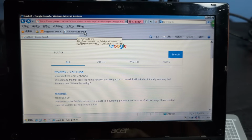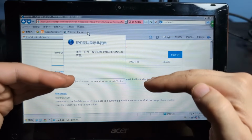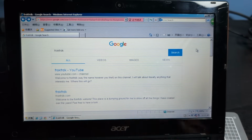Oh my god, we can get more add-ons? Does this mean I can get more toolbars and stuff? That'd be sick. I want the Internet Explorer toolbars to go all the way down to here. I genuinely had that happen to me once when I was 7. I don't know what I did, but that was the best era of computing. Toolbars. I barely remember them.